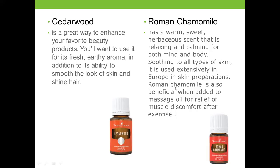Roman chamomile has a very warm, sweet, herbaceous scent, and it's relaxing and calming. So I think about this, if we have environmental factors that might be affecting our skin tone, these calming oils are going to help that also. Roman chamomile is very soothing to all types of skin. It's been used extensively in Europe in skin preparations, and it's also beneficial when we add it to massage oil to help relieve muscle discomfort after exercise. So this is a very helpful oil to have around. It smells lovely.